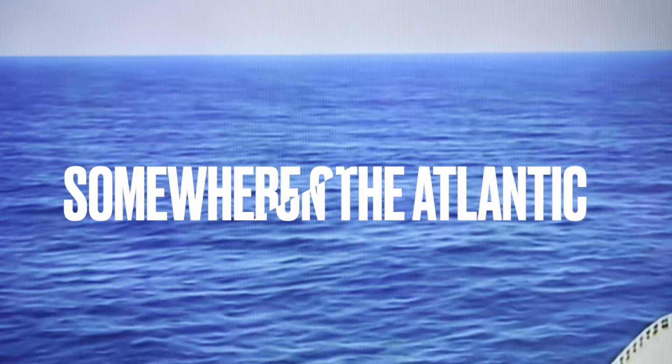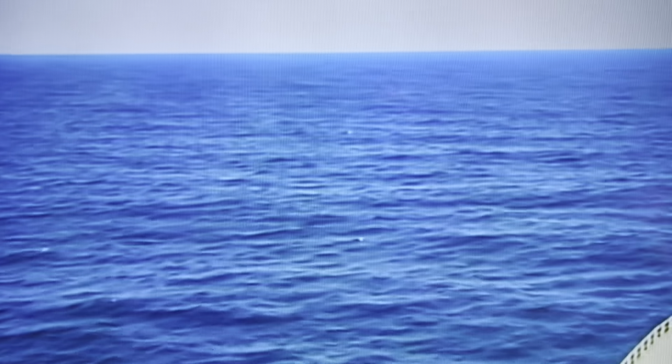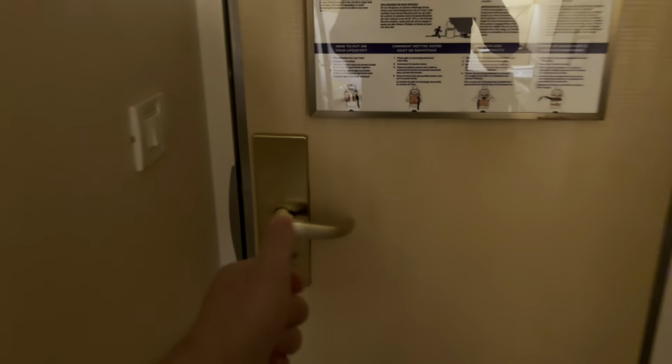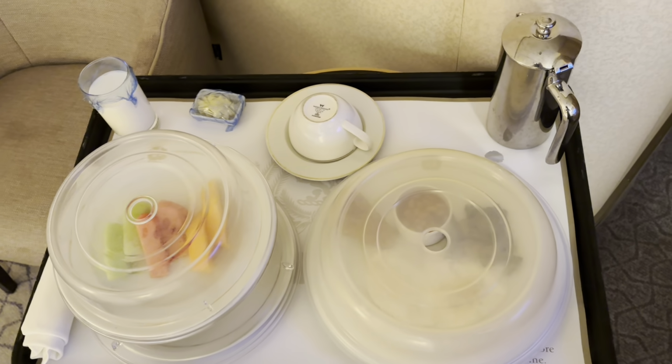Good morning, everybody. Another fabulous night's sleep, and the sea conditions are looking pretty good. It actually looks like it might be sunny out there. Oh my goodness, there's a knock at the door. Oh, I love me a Cunard breakfast delivered to my cabin.